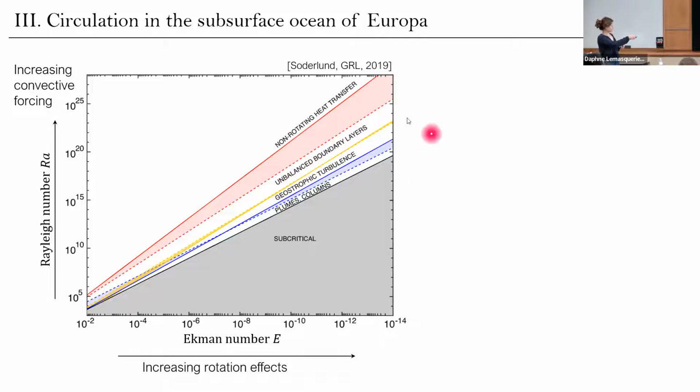So I took this regime diagram from Krista's paper of 2019, where she shows the Rayleigh number as a function of the Ekman number. My key message here is that, very simply, this gray area is an area where the forcing is not high enough, so the fluid is stable, whereas above here it is unstable. The colors just represent different regimes of convection. And Krista estimated, using parameter estimates for Europa, that Europa should lie about here in this regime diagram.